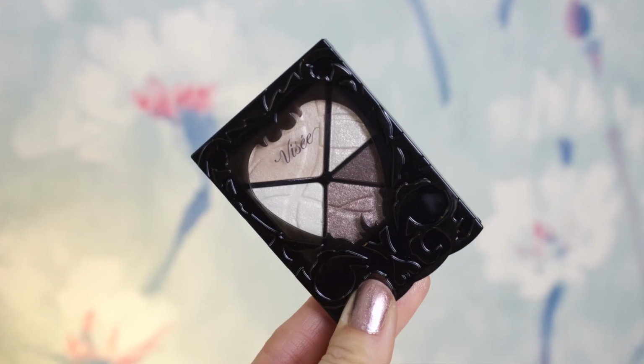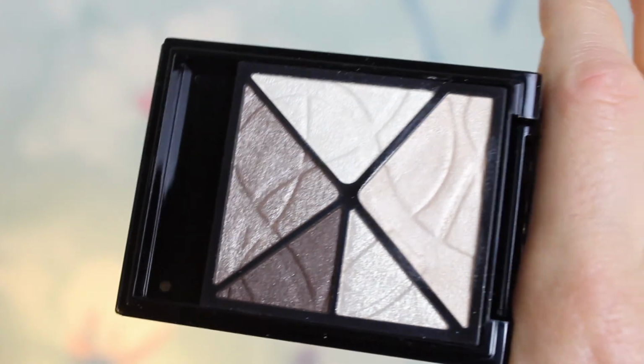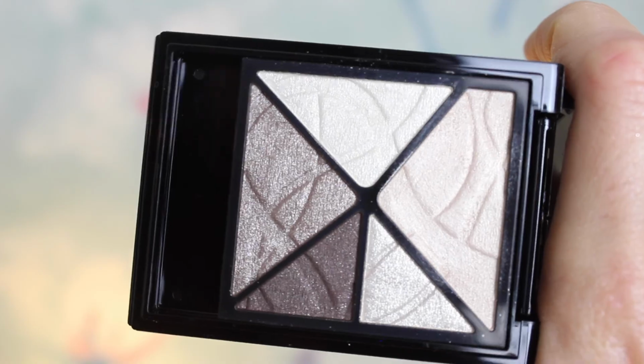Another Japanese drugstore brand that I picked up a product from was Visée, which sounds French, but it is definitely a Japanese brand, and it's an eyeshadow palette. I picked this one up because I'd seen it recommended on a YouTube video which was filmed by Lisa Eldridge. Now this one is a really nice palette. It's got beautiful taupey, browny, very wearable shades, which again are good for day and also for stage, which is why I also wanted to pick it up.